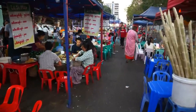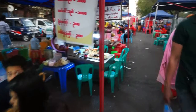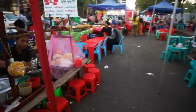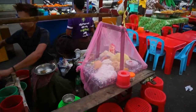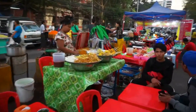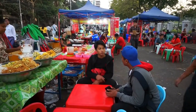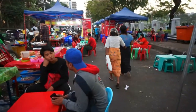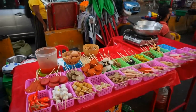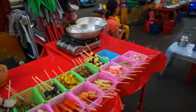You can see the same arrangement over here. Let's bypass it very quickly because of the noise. And another one here. This is rice and noodles that you see here. For those of you that have been to Thailand, Bangkok, this is the same arrangement. You can see the different foods here. You can see prawn and a lot of fried foods.